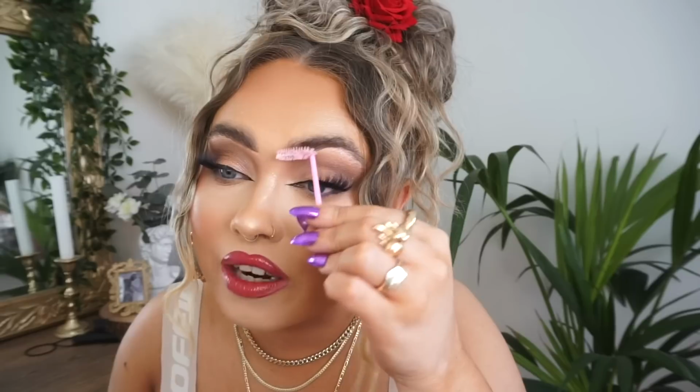So I'm gonna start with the eyebrow tint first of all. I'm just gonna be honest, I don't really think I gave it a fair enough shot, mainly due to the fact that I already have my brows done and I had a lot of product in my brows to start with.